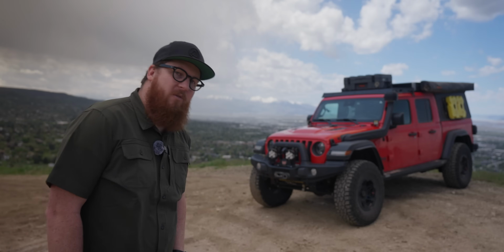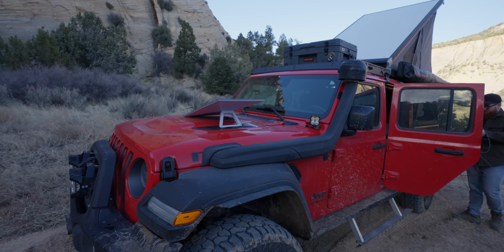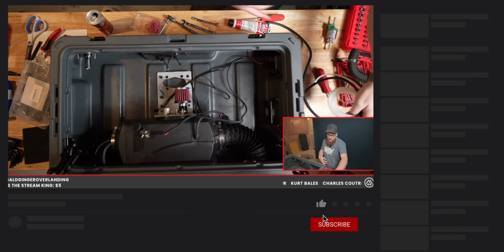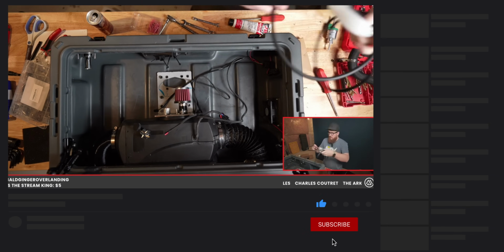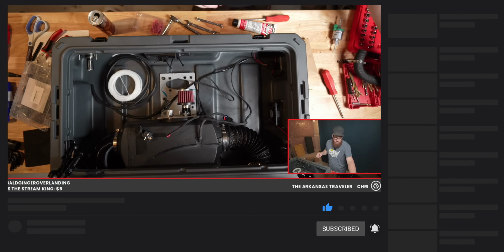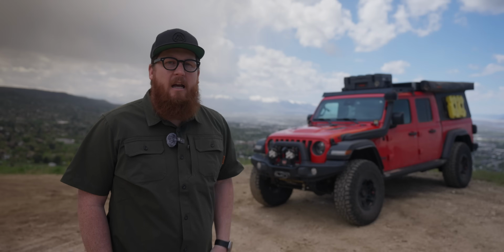Currently, on the roof rack is what I call Justin's Folly. This is a Rome Adventure Co. 66-liter box that I built into an all-in-one diesel heater. I have a 6-hour long, it's super long, live stream of the entire process if you want to watch it. I thought that this would be a 5-star idea to get heat into the camper, and while it works, it's a flawed idea in a few respects.